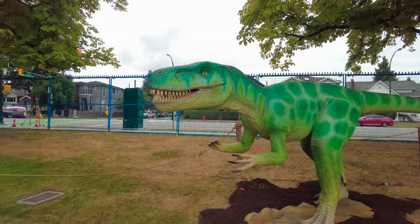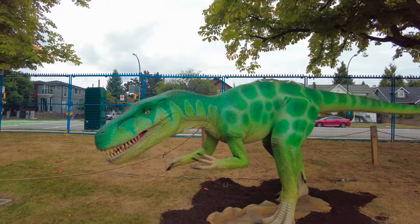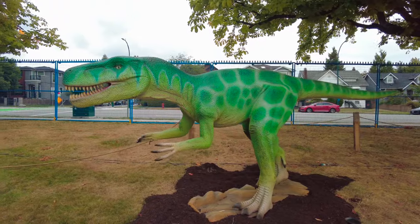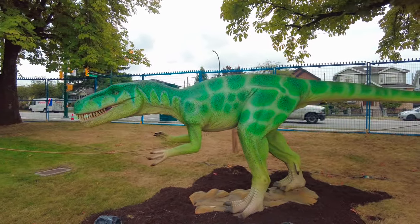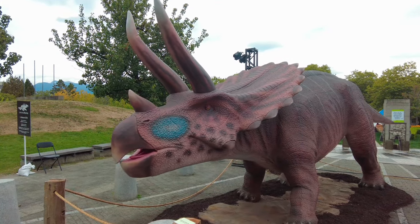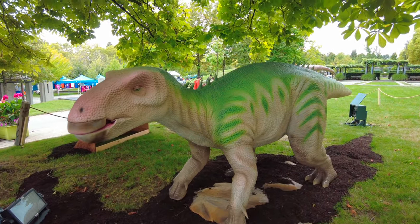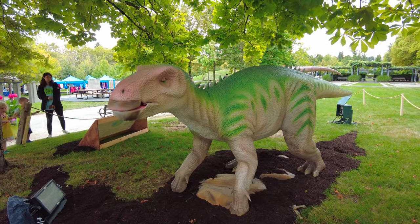That's very cool. This says it's a Herrerasaurus, one of the earliest dinosaurs, and he's got some good dance moves there. There's a Triceratops. Another one I recognize, this is an Iguanodon. It's got the beak-like tooth on the front of his mouth there.